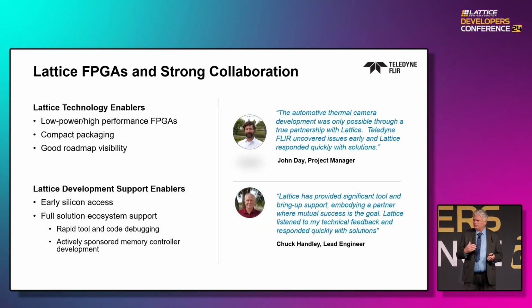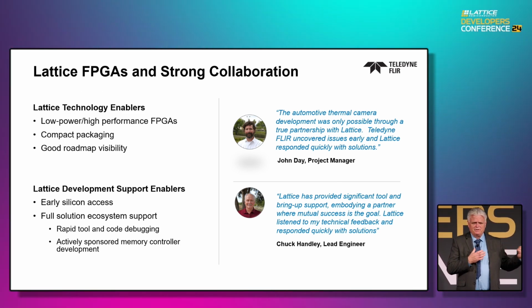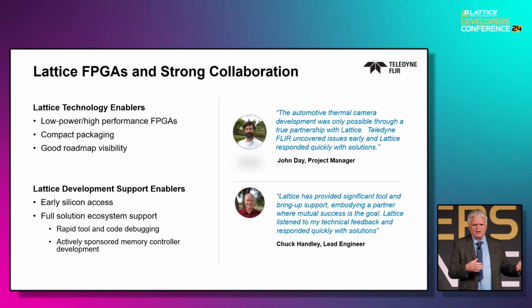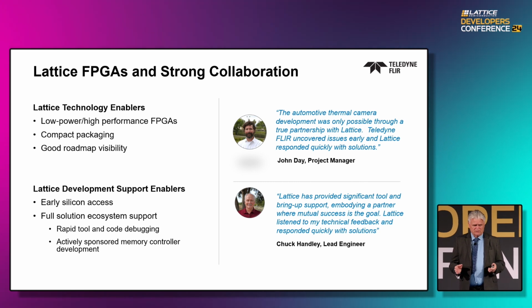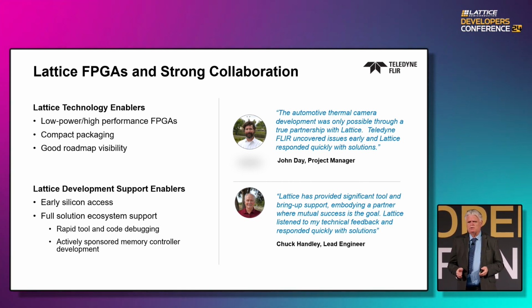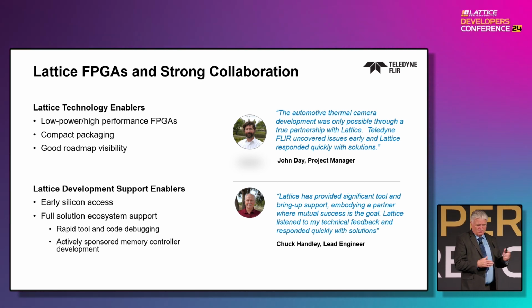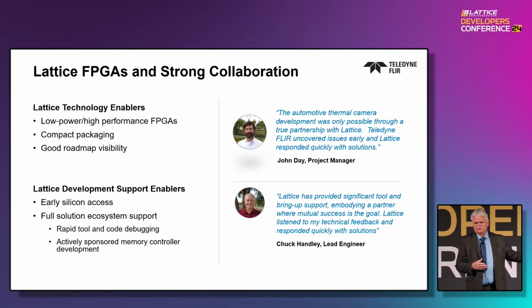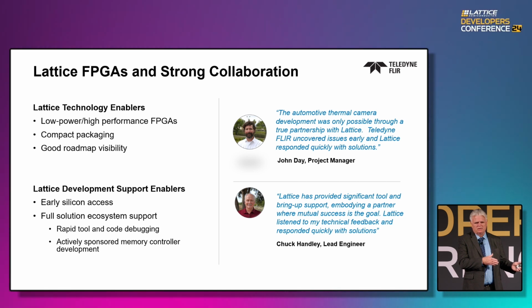A little bit more about the collaboration with Lattice and the partnership. And you know, these are our engineers' words, not my words. There's a lot of alignment that Lattice brought to the party. They gave us very early roadmap visibility. So we are in this automotive industrial market space where you have very long life cycles, 7 to 12 years. So you want to make sure that you are making the smartest decisions, using the most advanced technology when you're doing the design.